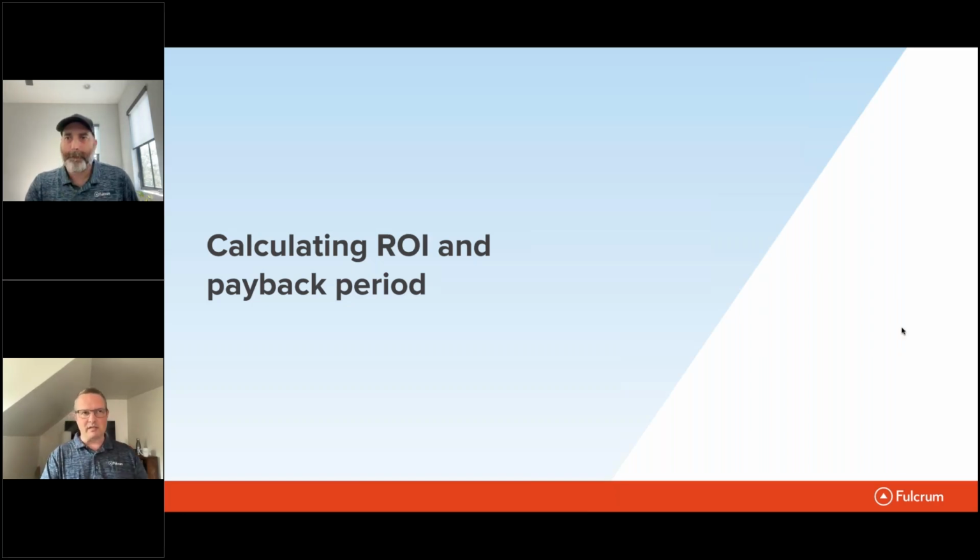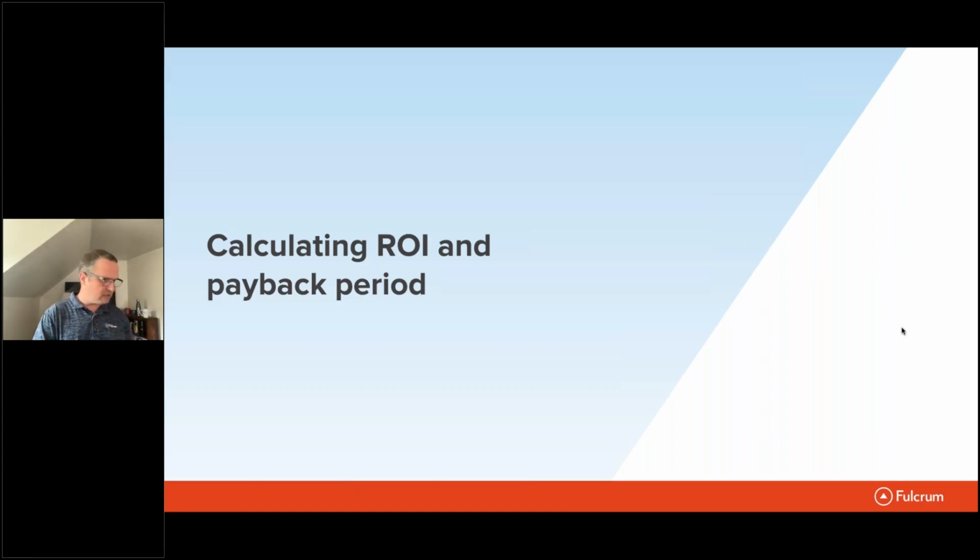What we'd like to do next is take a few minutes to talk about ROI and payback period. The reason to do that is that very often people have a hard time justifying the adoption of AI. So it's worth talking about ROI and how you can calculate that to some extent, and also payback period, because that's going to be very important. So this will be one section, and then the last thing we'll talk about is platform, why this really does require a platform in the field to make it happen.